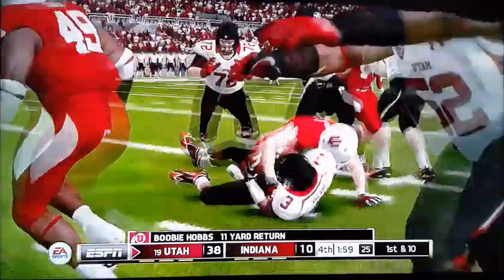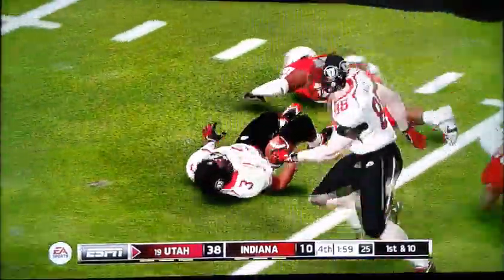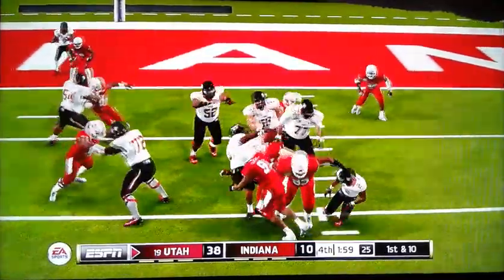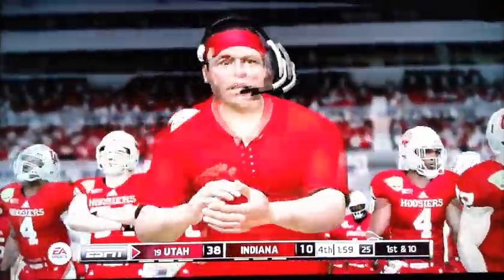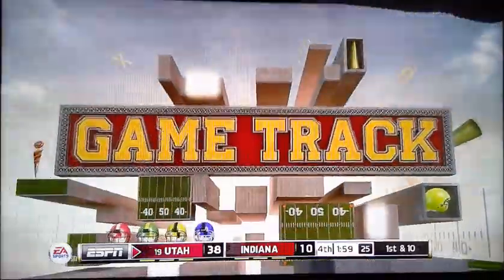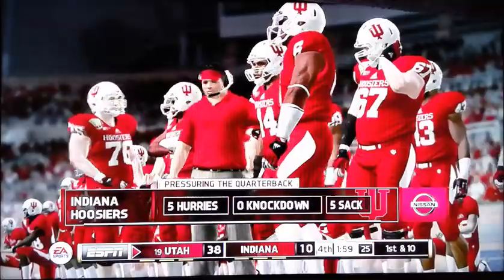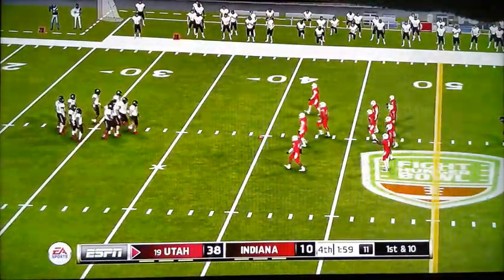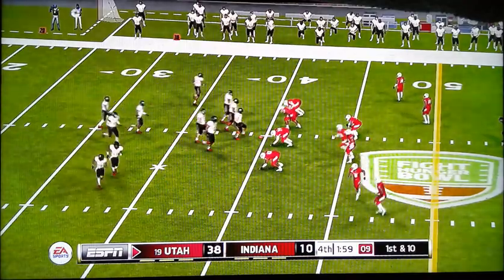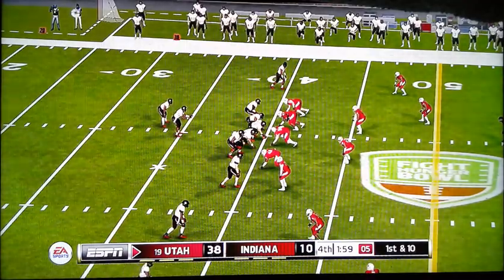Yeah, they're dialing up some good blitzes, disguising them very well. This defense has had success getting after the quarterback. Even with all the pass protection issues, they still have the lead. A good job on their last drive, getting three. Let's see if they can get some more on this drive. I expect them to run the ball, kill the clock, and put this one in the books.